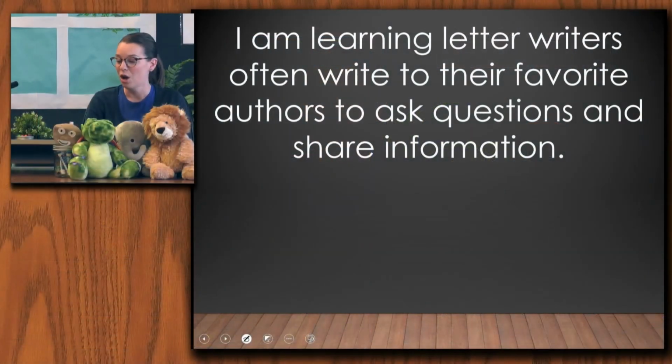Today, we're going to continue our study of letter writing. We are going to learn how letter writers often write to their favorite authors to ask questions and share information.